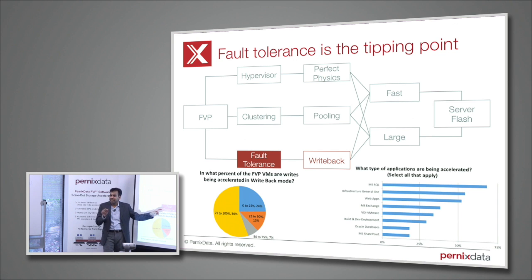That was our basic premise, is that if you want to solve the performance problem, you have to solve both the read and the write problem. And now we are seeing data that proves that premise. More than 75% of our customers have more than 25% of their virtual machines in write back. And this is in production.